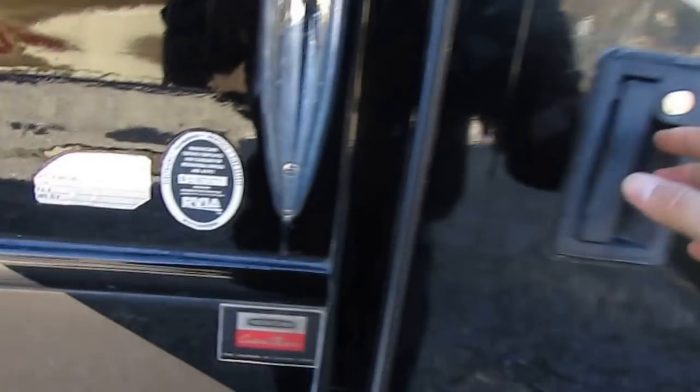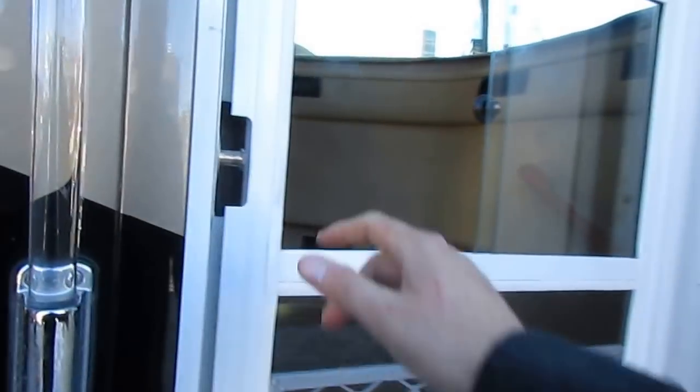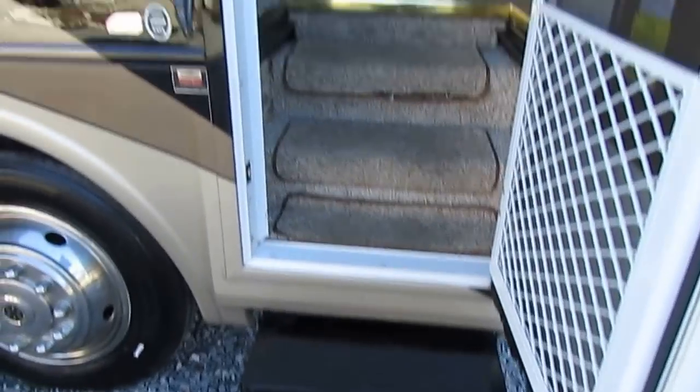Now let's take a look inside. Tires look great, got the 22.5 inch, of course. Allison 6-speed 3000 transmission, air brakes, air suspension. Power steps work great.